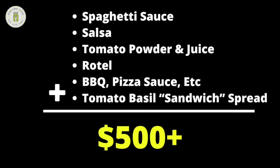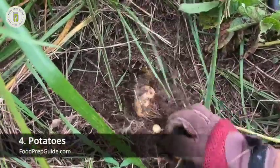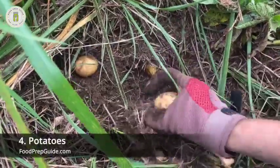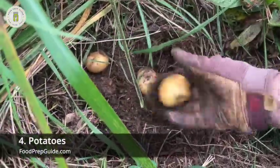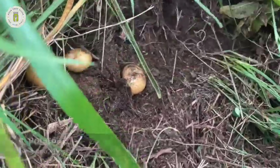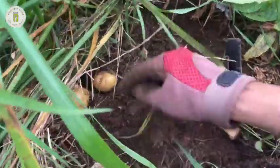Considering all of the tomato products that we make and therefore don't have to buy, we save well over $500 a year just from growing tomatoes. Number 4 is potatoes. Potatoes might not seem very exciting, but they are budget powerhouses that can fill hungry bellies for very little money. For beginners, I recommend Yukon Gold or Red Pontiac as they are very reliable.